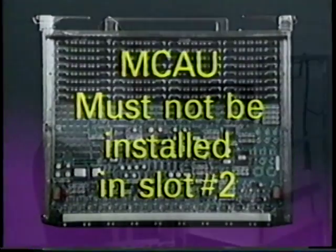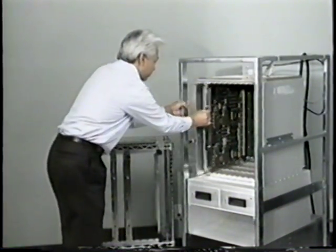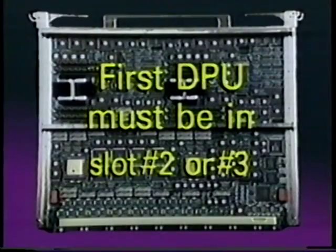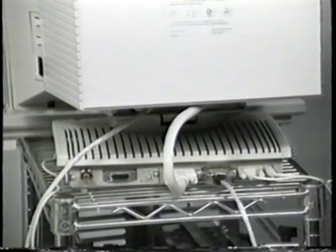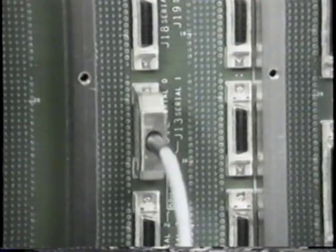There must be at least one DPU board to operate the system. The first DPU board should be installed in either slot number 2 or slot number 3. The console terminal can be physically connected to DPU boards only in slot number 2 or slot number 3.